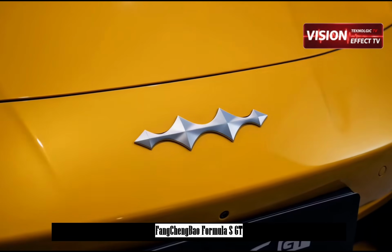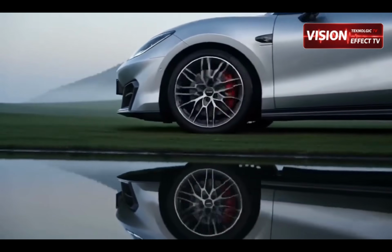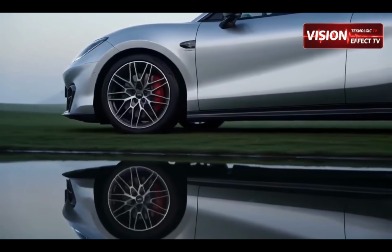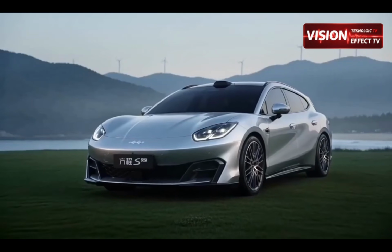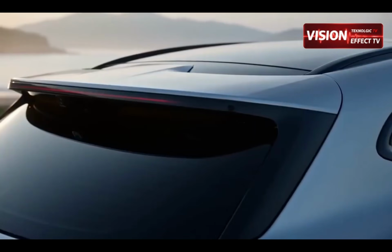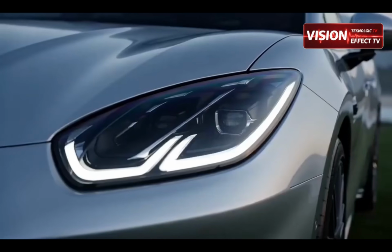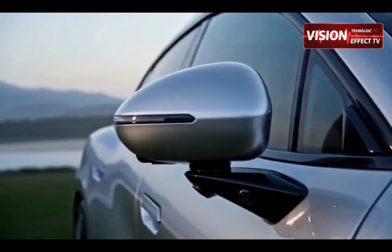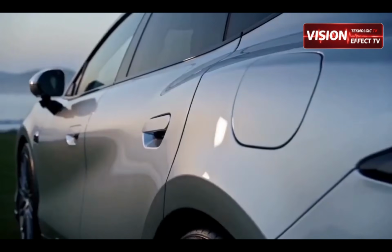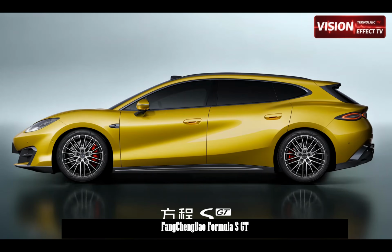The premium electric wagon market has been a fairly predictable, highly traditional landscape dominated almost entirely by a few elite European names. But BYD's high-performance spinoff, Fang Cheng Bao, has just dropped an absolute tactical nuke right onto the establishment. Official production images of the fiercely anticipated Formula S GT shooting brake have finally been unleashed via domestic homologation.